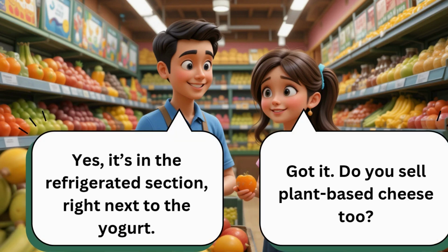Yes, it's in the refrigerated section, right next to the yogurt. Got it. Do you sell plant-based cheese too?